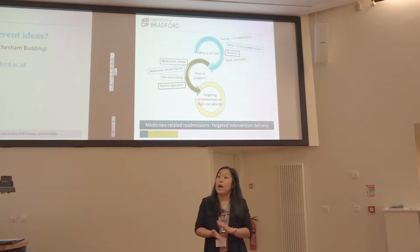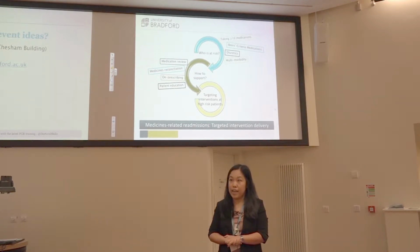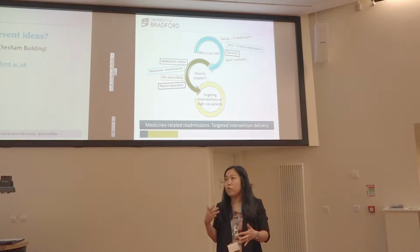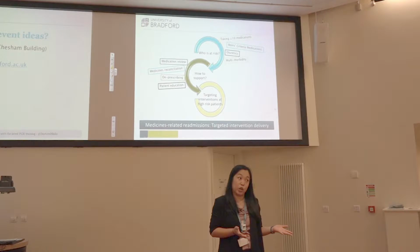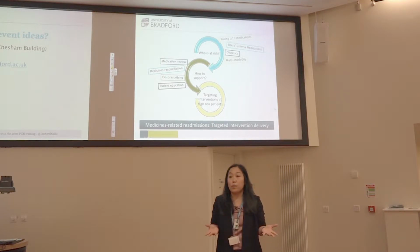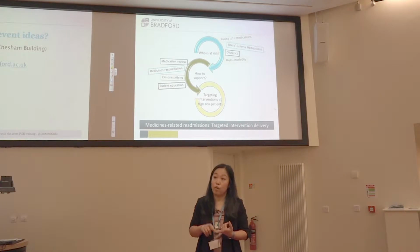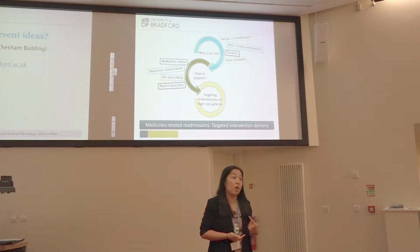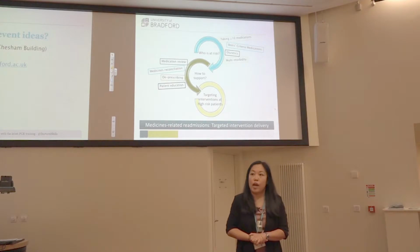More and more older people are living with frailty. What that means is they will find it harder to readjust and bounce back after a hospital admission. When older people are admitted to hospital, they are at a higher risk of infection and loss of independence. Sadly, what that means is further hospital admissions. That's what we call readmissions.